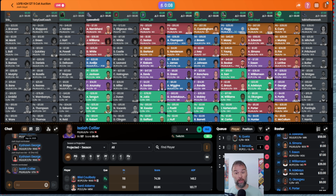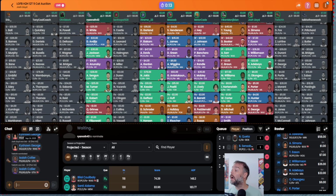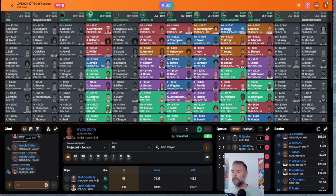Collier, probably a $1 guy here. We'll twitch through 3 on him, so that's all he's got left. He can be outbid still. Ryan can still get him. Ryan's got $6 left for 2 players, so, yeah, what's he going to do with that? I've only got 3 guys left on my team, $3. I've got the most roster spots left to fill. Ryan, done. All right, that's a $1 pick.